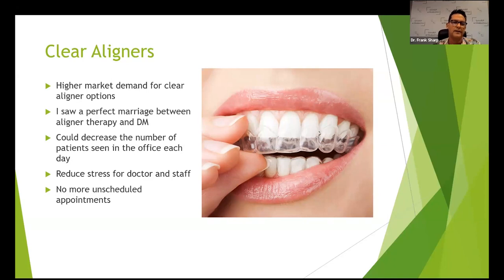I also wanted no more unscheduled appointments. I hated emergency appointments. We had an entire chair dedicated to emergency appointments and an assistant hired just to do those in case somebody called, because we wanted to get them in the same day for good customer care and support. But that was just one extra thing we had to deal with, and we didn't know what that part of our schedule held from day to day.